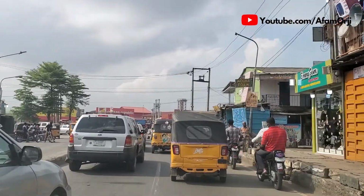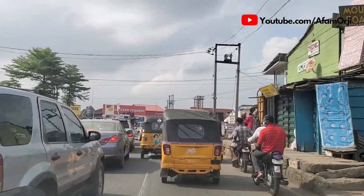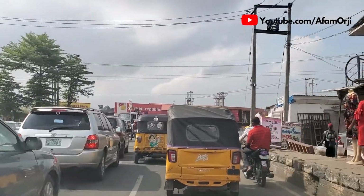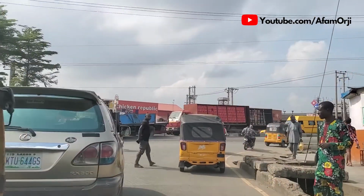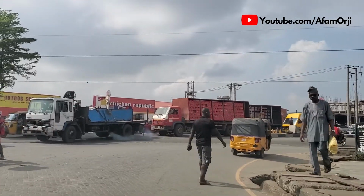Today I'm going to be taking you guys on a drive on the Lagos Abeokuta Expressway. I'll be starting from where I am currently, which is Abule Egba, and driving towards Oshodi, even though in this video I'll not be reaching Oshodi bus stop.